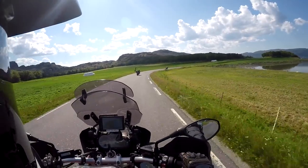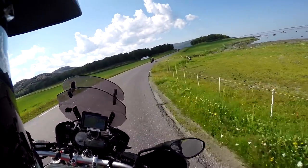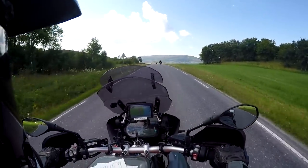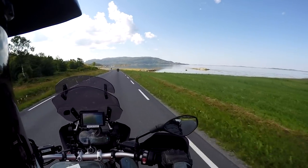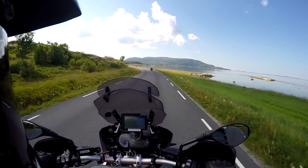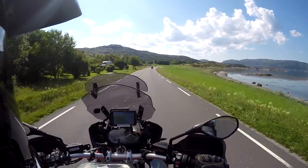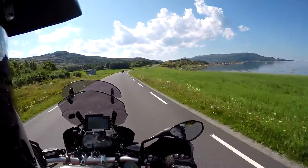Beautiful reflections. This is amazing drone territory. I'll try not to think about that though. So quick update, 2.4 miles to the Venesund ferry. Our final ferry of the day before a fairly long leg to a hotel for the night. But that's absolutely fine on roads like these. Why would you want to stop?